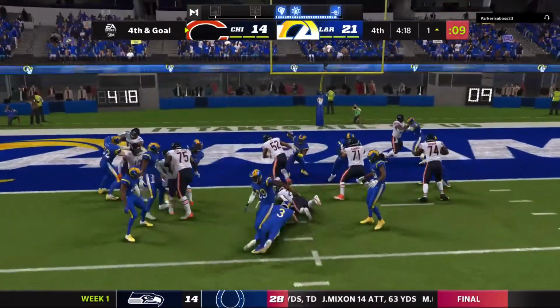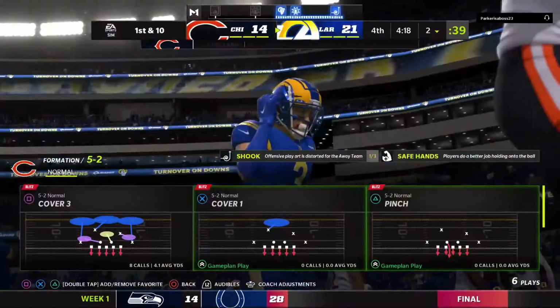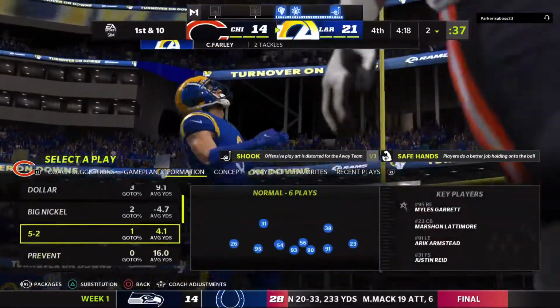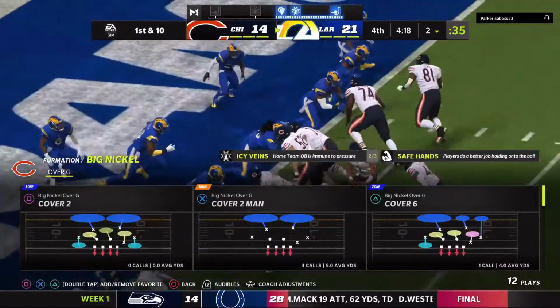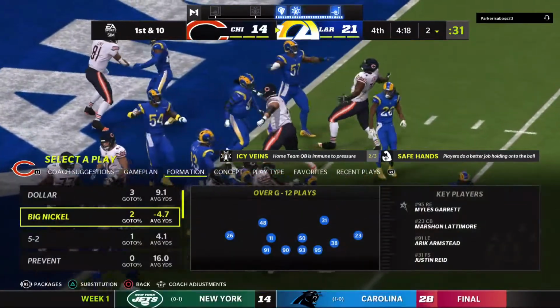Now here's Pollard, and he didn't get there. Knocked backwards to the 2-yard line. They stop him up short on 4th and goal from the 1. And this Rams defense comes up with a goal line stand.